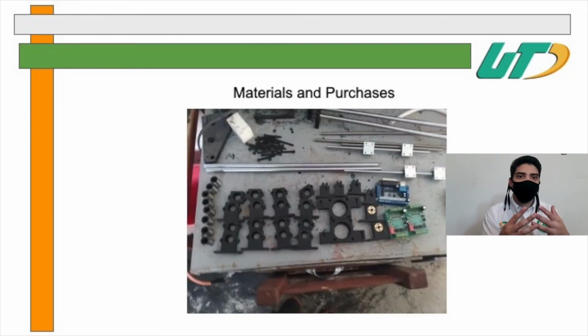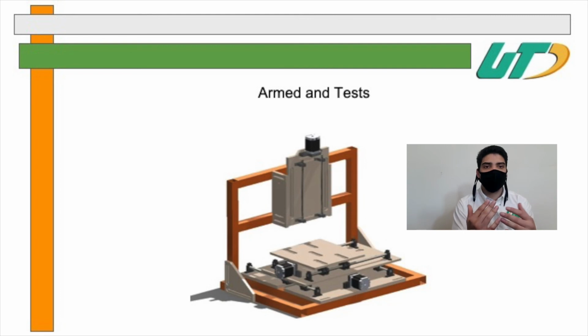Materials and purchases. There are many types of electric materials for the router's fabrication. We use step motors, CNC controllers, power supplies, and the base for our machine is steel. Also, with the client's budget, we used it very well to buy the right materials for the machine. Assembly and test. Once the base was assembled, the next step was to assemble the axes. The most difficult part was their calibration. When the motors and the machine were assembled, we tested the axes and it was a success.